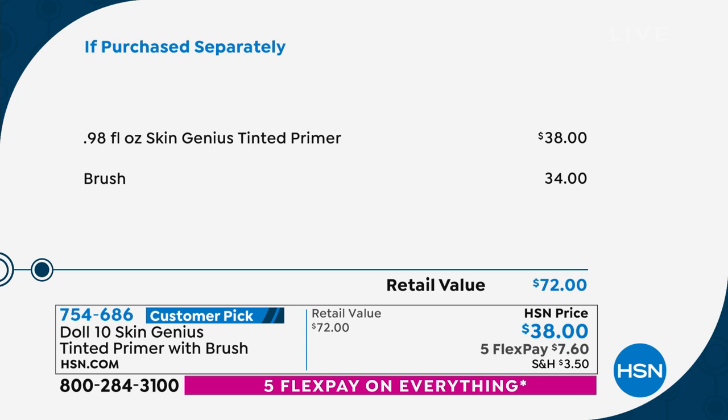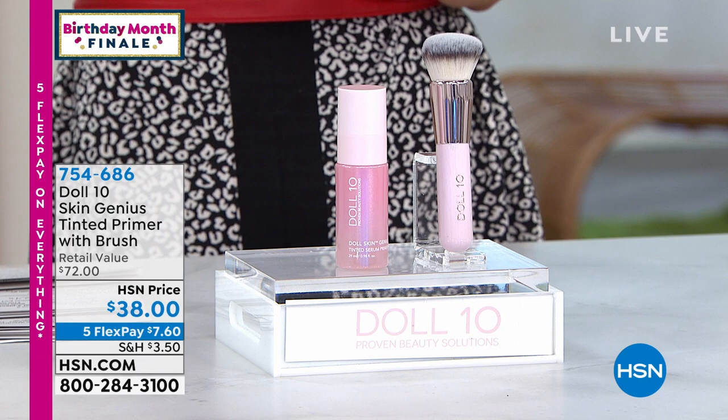The brush, $34. For $72, you can get the number one bestseller, most recent favorite at the Doll 10 website overall, and it's a huge customer pick here already. We haven't been able to get it in stock for 2 months. This is our final quantity. So you choose tone 1 if you're the fairest of the fair, or tone 2 if you are light, medium to medium, that's me, or if you are tan to deep, you choose the tan deep. There it is.